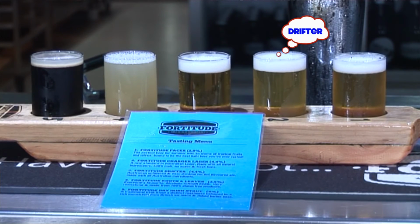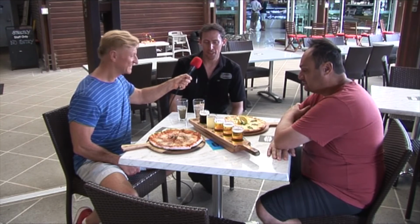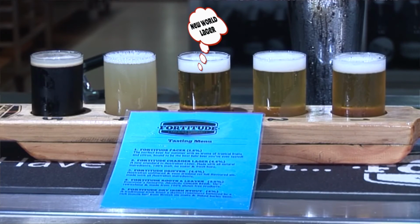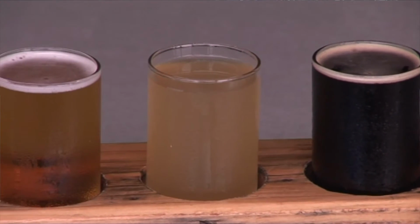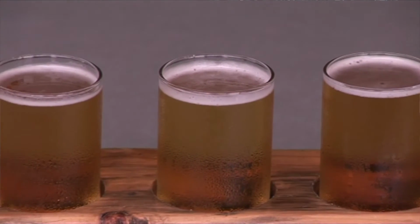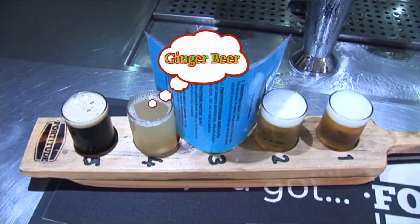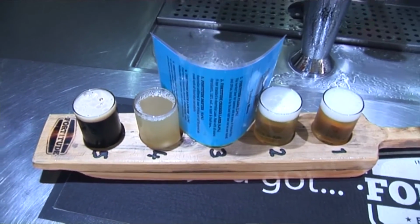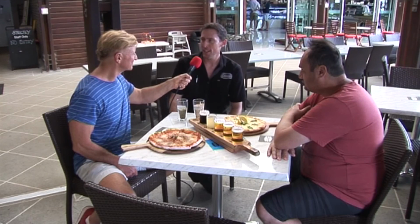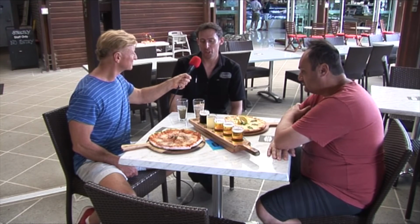Then we move on to our Drifter, our summer session ale, with a light fruitiness on the nose and the flavour. Then we move into the lager. Everyone's familiar with the lager, and you've got to have a good lager. Although we call this a New World lager, in that we use hops from Australia and New Zealand, as opposed to your usual European varieties. Then we go into a ginger beer, really nice and warm on the ginger, with a nice sweet finish. And a little twist on that one: we use a saison yeast, or a French yeast, that complements the ginger flavour.